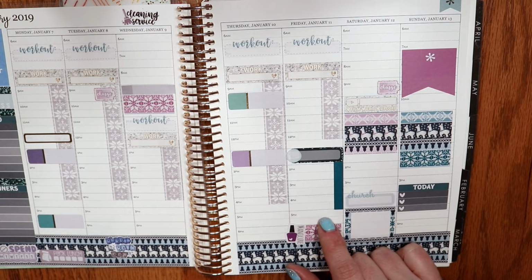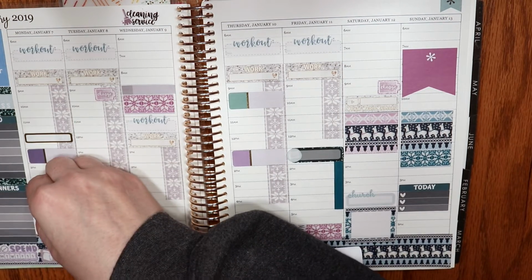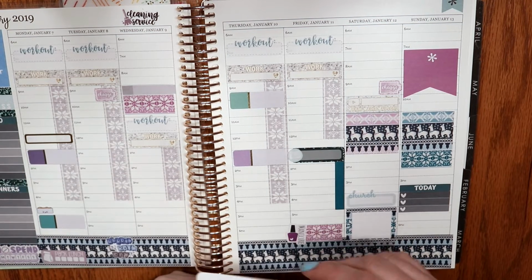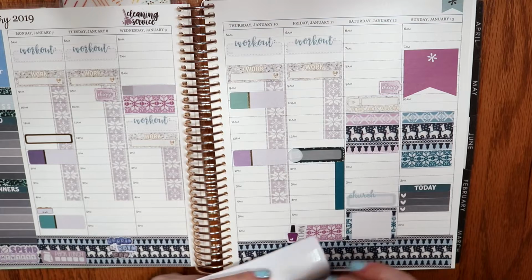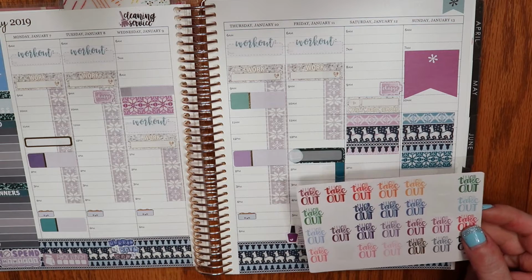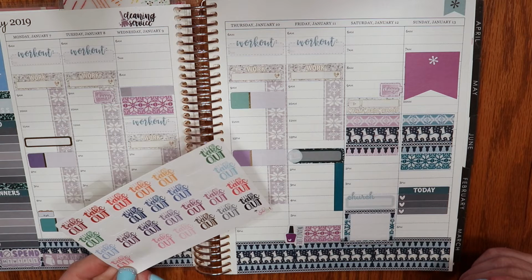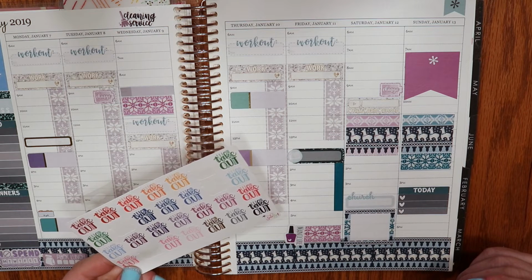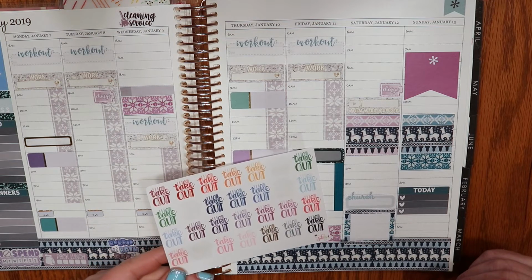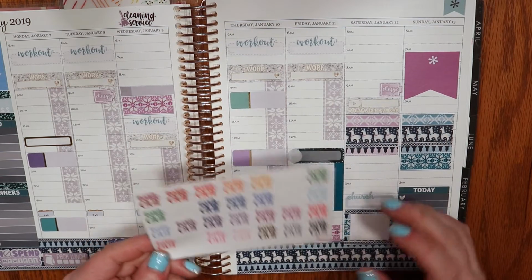So I do have these leftover stickers from Sweet Kawaii Design. And I'm just going to go ahead and put those in. And then I do have these cute little stickers from Soda Pop Studio. These say takeout. So I think I'm going to grab just a... I'll use a blue one because there's purple right next to it.